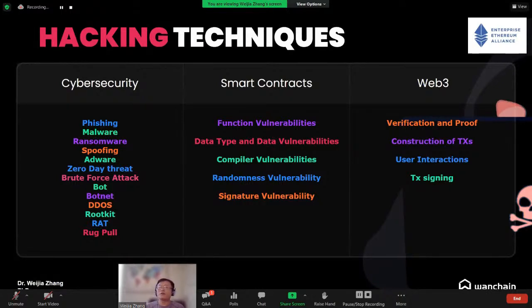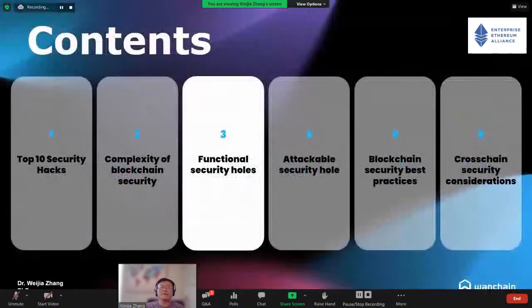And then for Web3, it's off-chain. It's not like smart contract, which is on-chain. Web3 is off-chain, and therefore sometimes hackers can build a verification and proof through some hacking technology to bypass the verification method on-chain, and then they can construct whatever transaction they have, and then also they can hack the web service to construct some user interactions that are damaging to the application, and also they can do the signing itself. So these are the hacking technology that are quite common for crypto space.